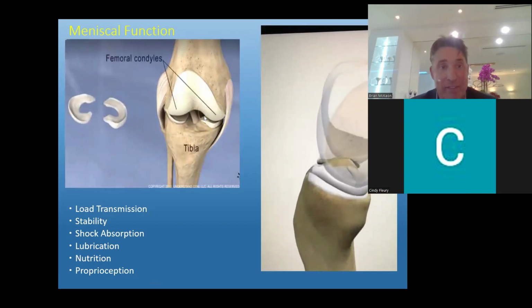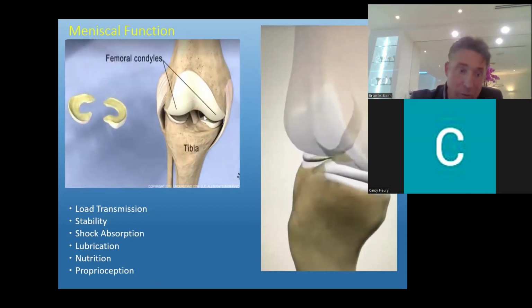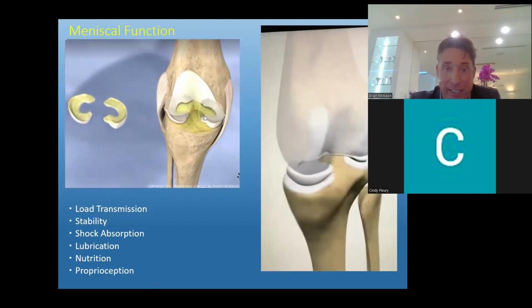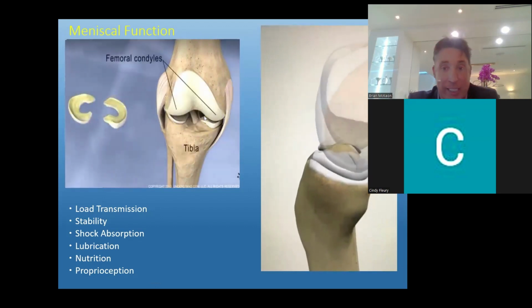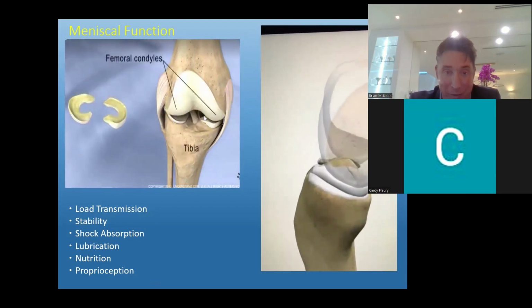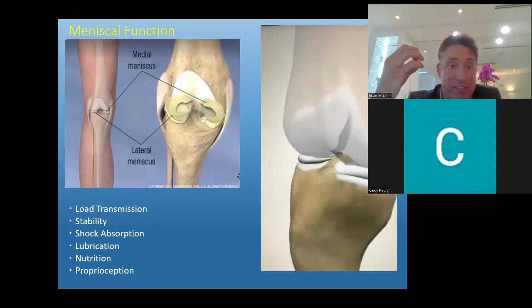The most important thing, test question: what's the most important function of the meniscus? It is load bearing, load transmission, right? It takes these forces when you're single weight bearing going on to one leg, it could be 10, 15 times your body weight. It's unbelievable. A lot of other factors we'll get into, but it provides stability, right?